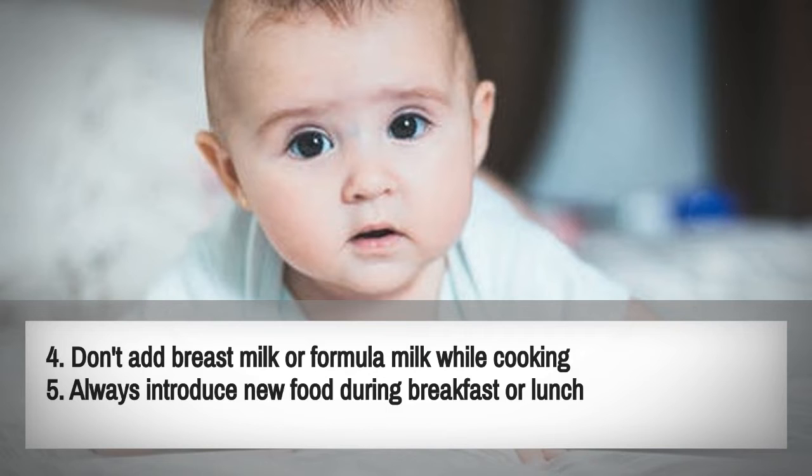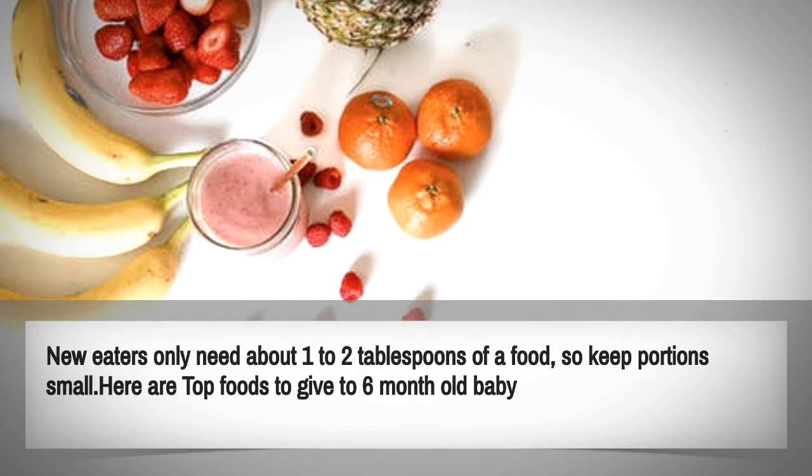Fifth precaution is always introduce new food during breakfast or lunch. New eaters only need about 1 to 2 tablespoons of a food, so keep portions small. Here are top foods to give to 6-month-old baby.